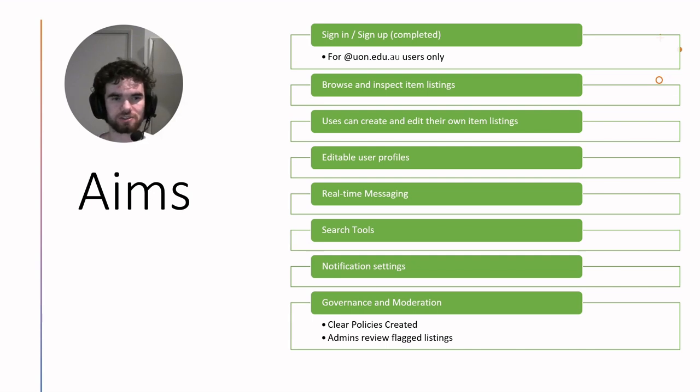Our next thing is the search tools, where users can search items through keywords, categories, or pricing, and this helps filter what they want and find out what they're looking for faster.